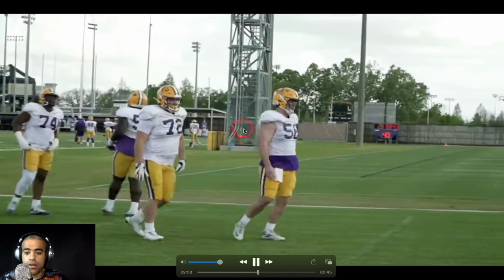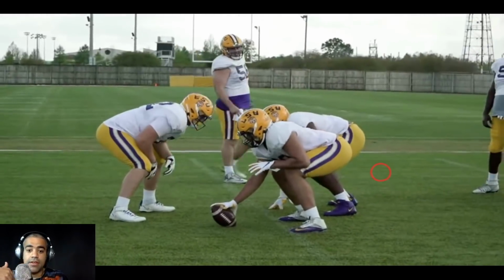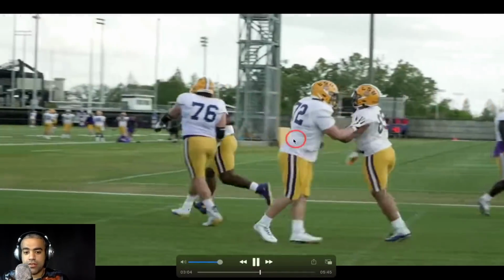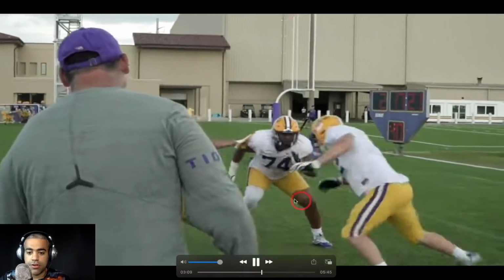And that's what they're working on here. Passing off blocks. You hear it all the time. And it's even more important in pass protection. This is obviously just simple run blocking. And there's Anthony Bradford getting work in with Charles Turner.